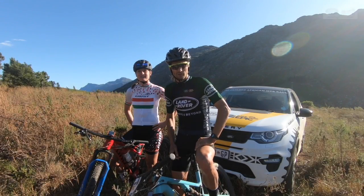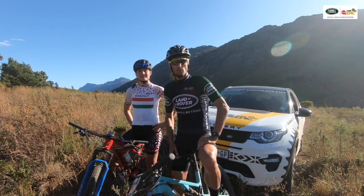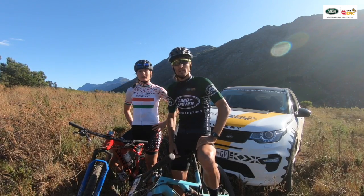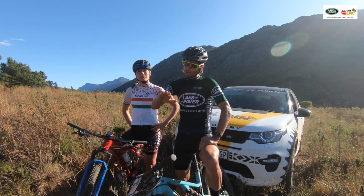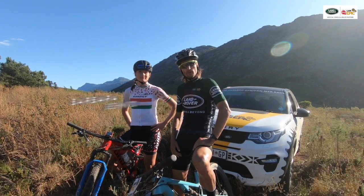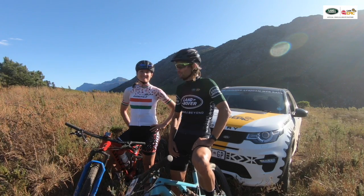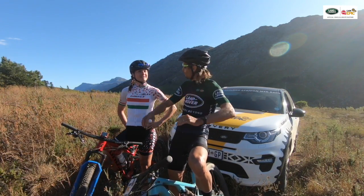Stage 6's Land Rover Technical Terrain unfolds on the brilliant wild boar trails just outside Wellington. It's a 1.5 kilometer section with a very steep 9% little kicker, followed by a flowing rocky descent. And I have Barbara Benko of Ghost Factory Racing, a 31 times Hungarian cycling champion, to show us how it's done. Barbara, let's rock and roll.